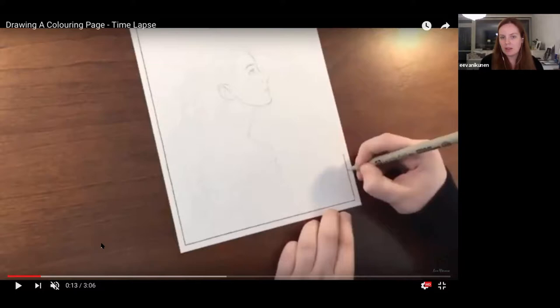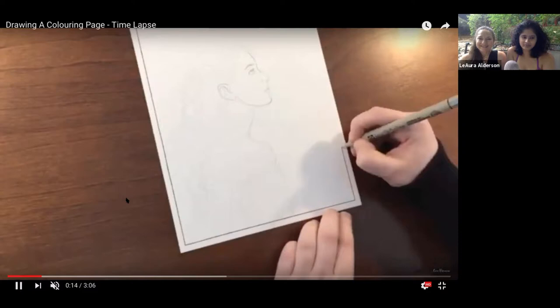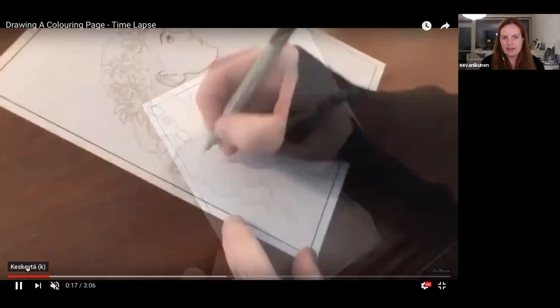Here you can also see that this is the graphite drawing that I have. This is not inked yet. So I drew the face with graphite, so I knew that I wasn't going to mess it up too bad in the beginning. So that's how it started. And now I'm starting to ink the face and the hair.